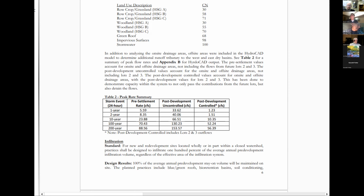Yeah, I don't know. I'll ask Ryan to see what he knows about that. I would assume the WinSLAMM modeling is where, if it does show up anywhere, it would be there. I can certainly ask him if there's a way to isolate that and see what sort of impact that has.